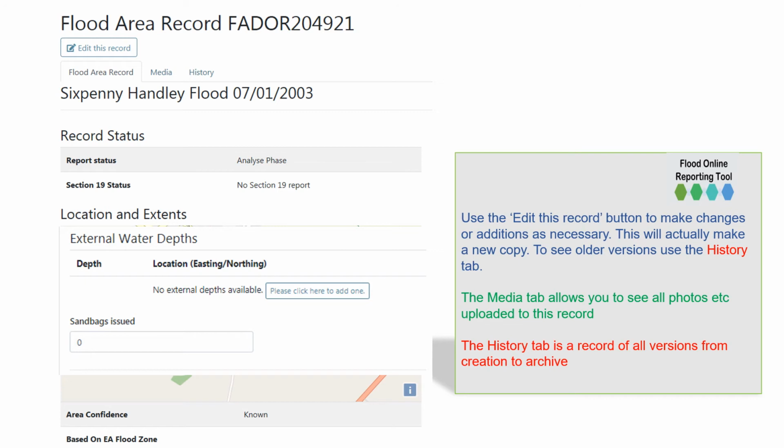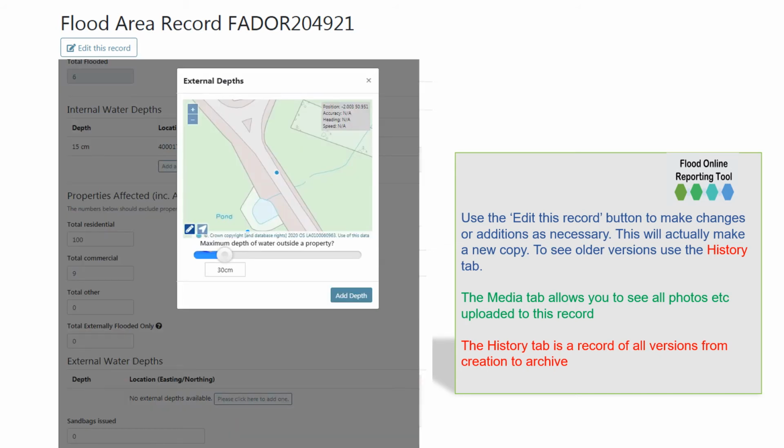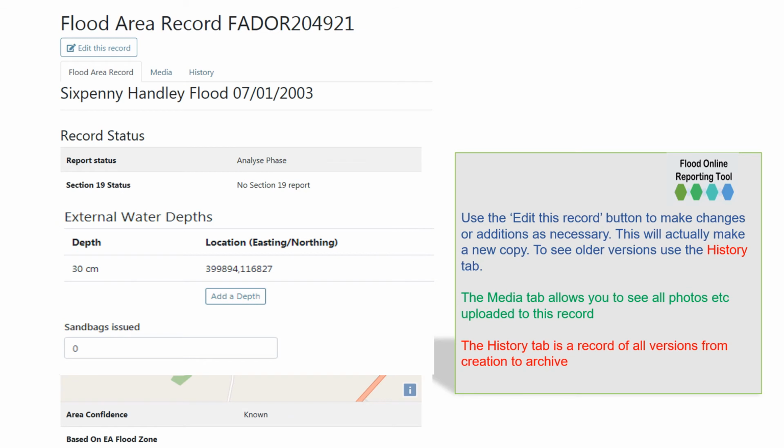To add a depth value, click on the Please click here to add one button. This brings up a small map. Now zoom into the location you want as tightly as possible, and then use the slide bar to add the depth. You can repeat this as many points as you like. Location appears as a grid reference, with the depth shown alongside.